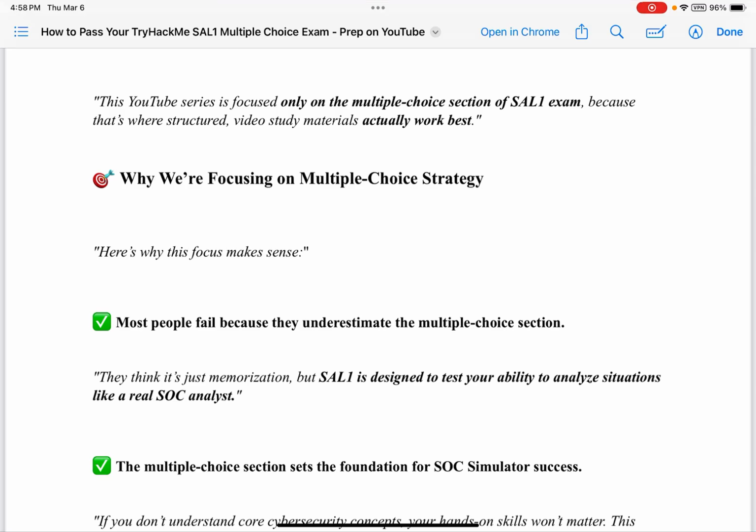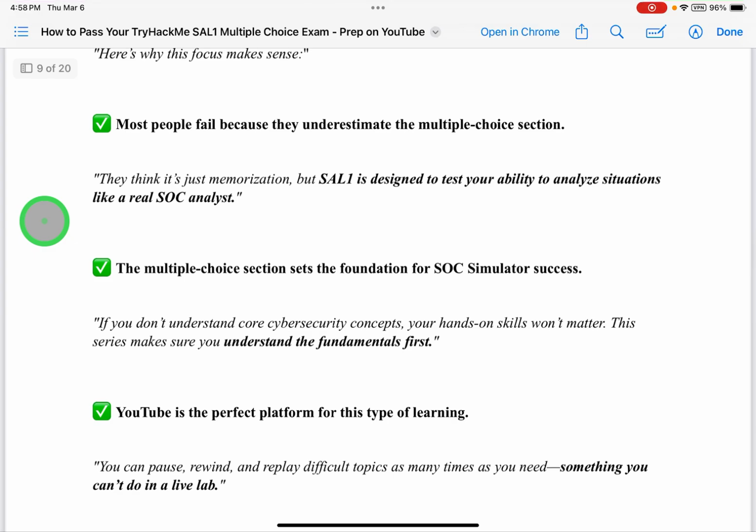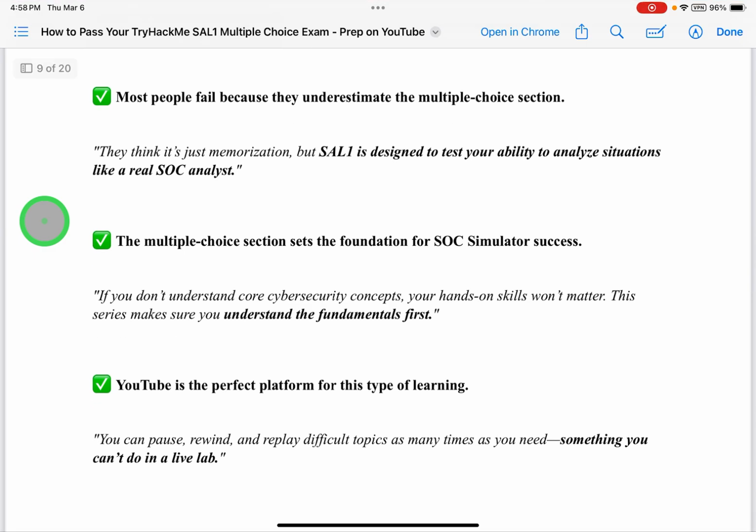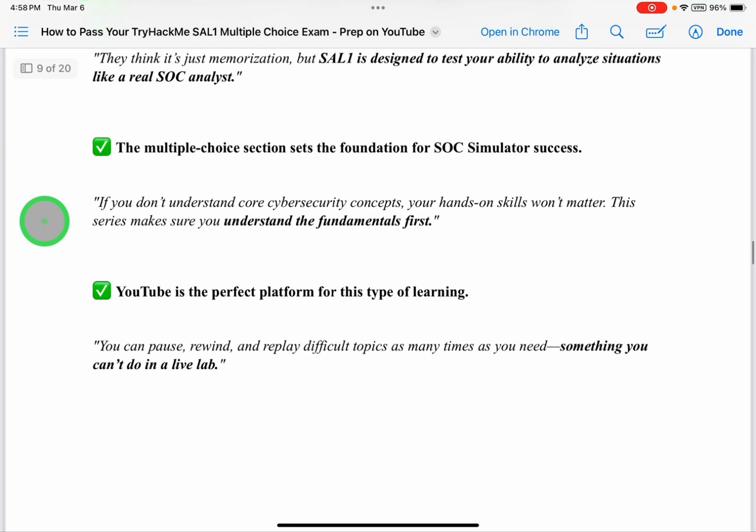Why we're focusing on multiple choice strategy. Here's why this focus makes sense. Most people fail because they underestimate the multiple choice section. They think it's just memorization. But SAL1 is designed to test your ability to analyze situations like a real SOC analyst. The multiple choice section sets the foundation for SOC simulator success. If you don't understand core cybersecurity concepts, your hands-on skills won't matter. This series makes sure you understand the fundamentals first.